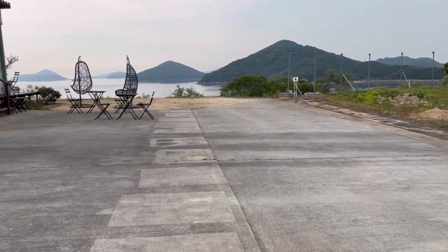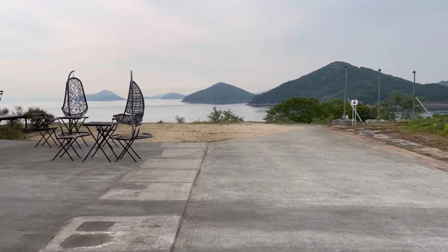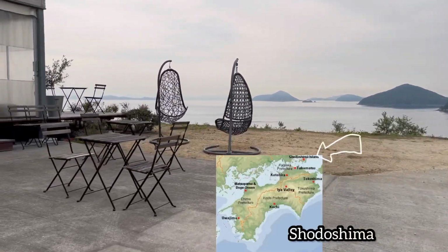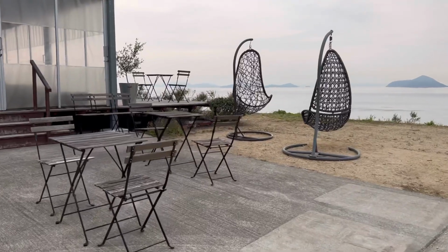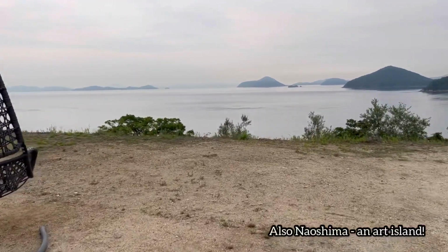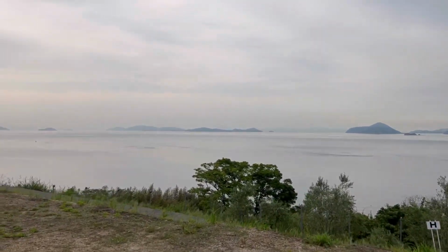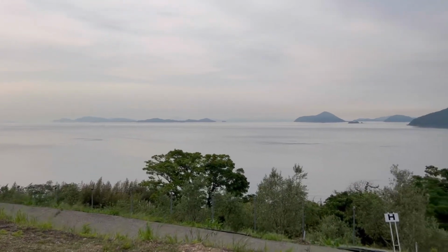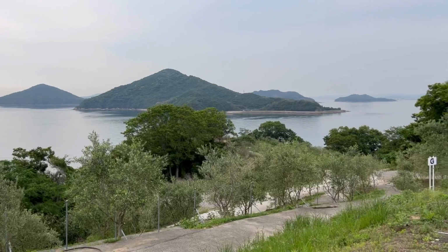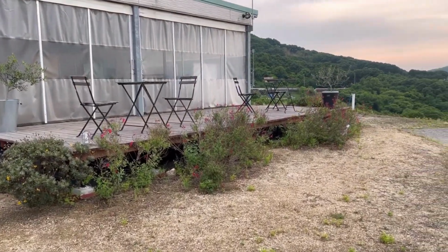I was interested in visiting Oli Cafe, which has a lot of olive foods and drinks. There is a small island that's part of Kagawa called Shodoshima, and it's famous for olives. Maybe you can see it in the distance? I'm not sure. Kagawa has a few small islands. There are olive trees where we are right here as well, but as you can see, the cafe was closed. The hours were not listed on Google Maps, so I thought we could just drive there and see. But yeah, no luck. I'm glad we could still take a look at the sea though. It was a really nice view.